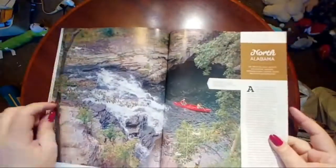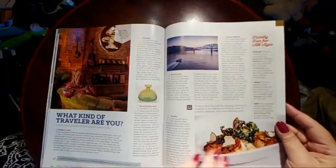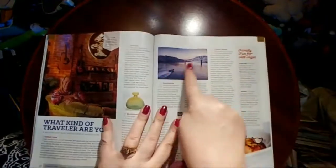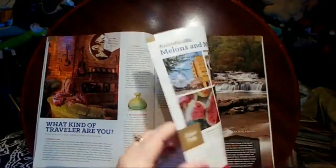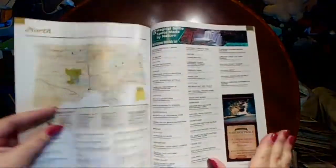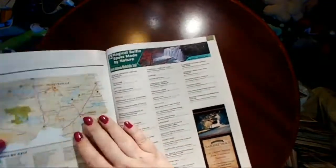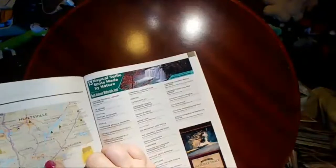But again, I would be just looking for words on here and cutting out words on these pages. We're going to skip all those pages. Ooh, that's really pretty. And that's pretty. That's this Tennessee River, and that's Tennessee River Bridge. Those waterfalls are gorgeous. So we should be, there's Coleman. We're on this map, I'm sure.